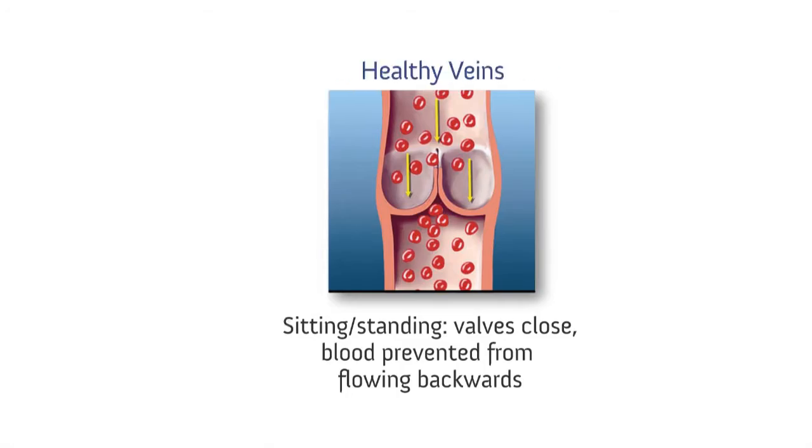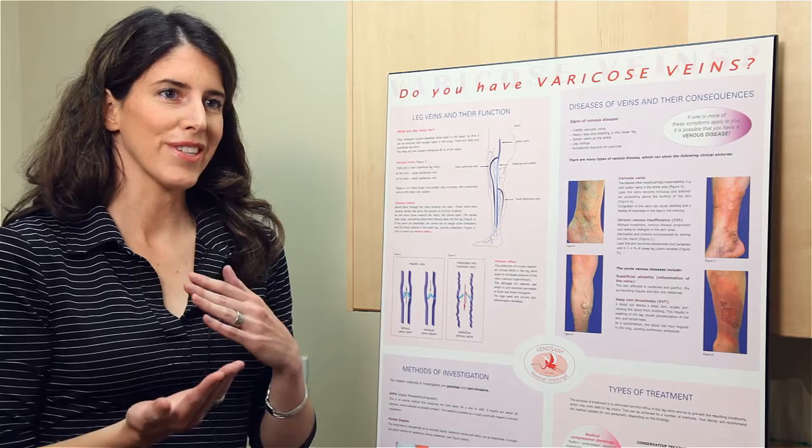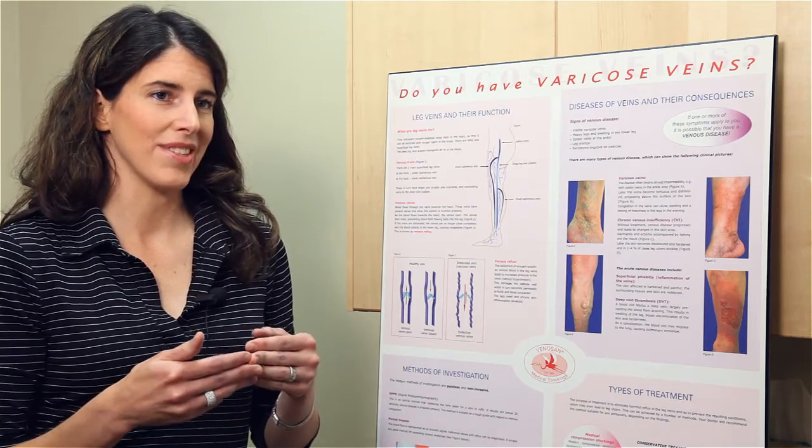So a varicose vein is very simply the fact that your valves aren't closing properly, and you've either inherited this, or hormonal influences, or an injury that has damaged the valves somehow, and they're letting backflow happen inside the veins.